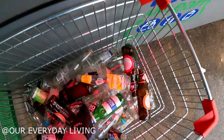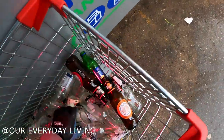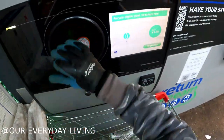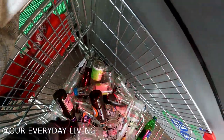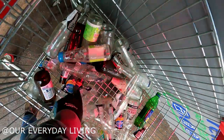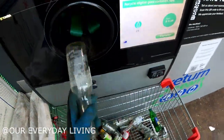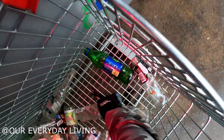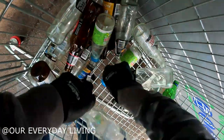So this is what we've had sitting at home from other collections. Only small amounts. We're not getting those big amounts anymore because I'm putting it always through. Like I said, making it easier. This is from about, I think, two, maybe three collections from around the town here. So it's not much. We're still keeping it out of landfill.